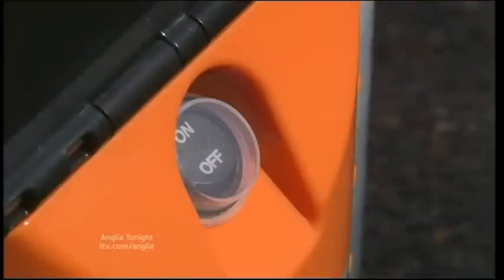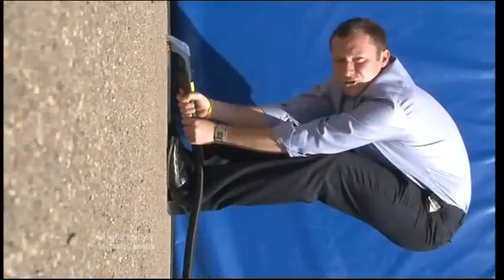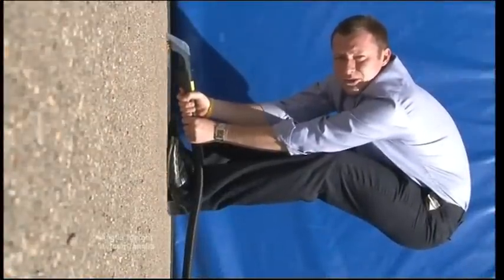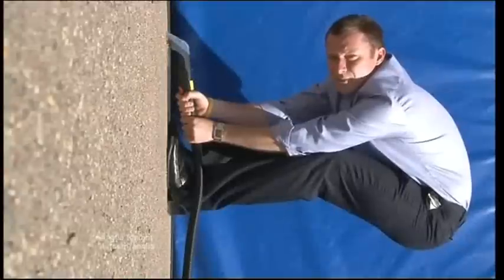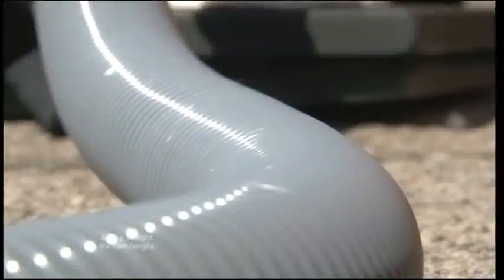It took Hibiki 5 months to make his wall climbing machine, and to be honest, I don't know why he bothered. It's only taken me 5 minutes to get up here with this normal vacuum cleaner. Stuart Leiths, Anglia News, Cambridge.